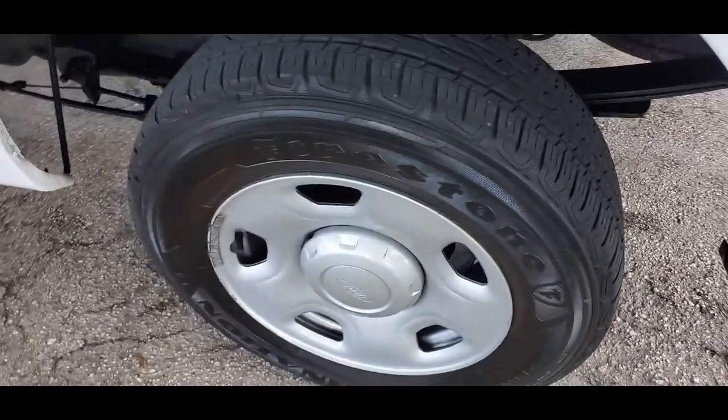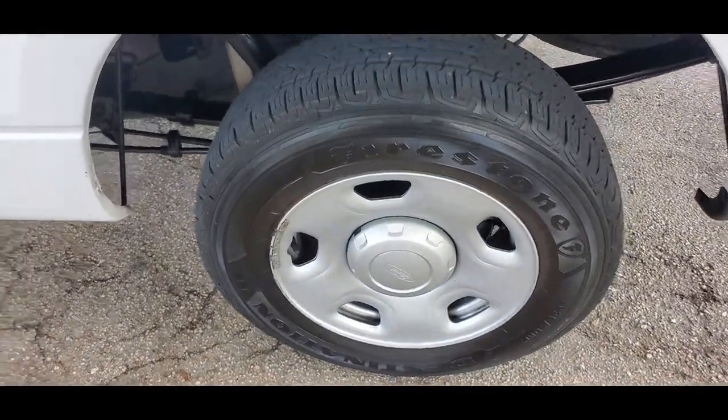Okay, now we're looking at the rear tire on the driver's side. Tire looks brand new. Look at the tire tread on there. Very nice. Rim is clean and in beautiful shape. Very nice condition.